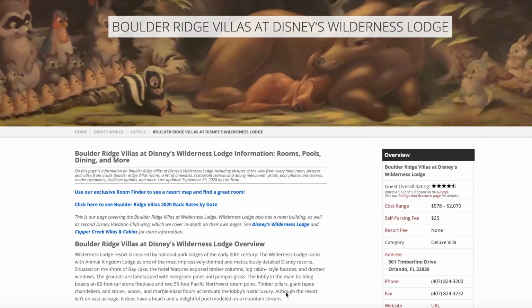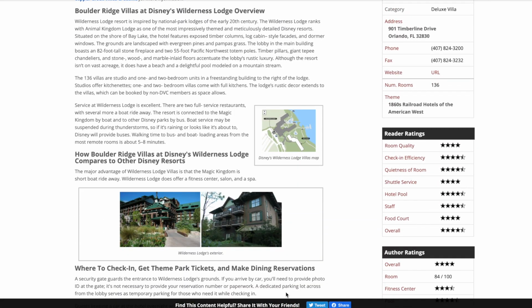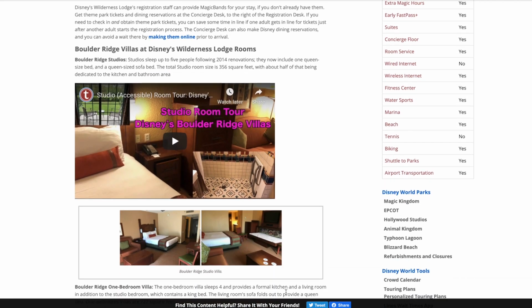So before we get into selecting a room at Boulder Ridge Villas, we're going to just take a look at touringplans.com's page dedicated to Boulder Ridge. And you can see here there's a lot of information. I'm not going to go over it, but there's a lot of information if you want to learn more about Boulder Ridge. We'll post a link to this room tour. This was done in 2019, I believe, and it also is an accessible studio. So there's not a lot of videos of accessible studios, so this will give you an idea just in case that's something that you might need.